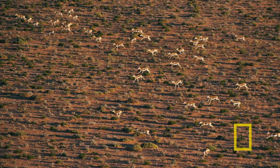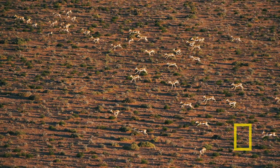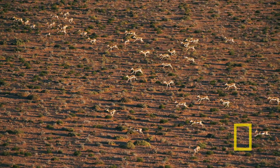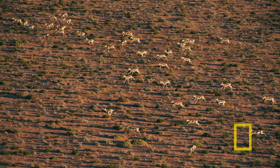And its blood passes through special nasal veins that cool it down before it overheats the brain. This is a herd of springboks seen from the air. A century ago, these antelopes numbered in the tens of millions. Early white farmers complained that they couldn't sleep at night when migrating springbok moved across their land in now unimaginable concentrations.